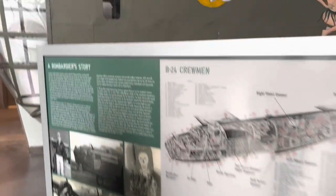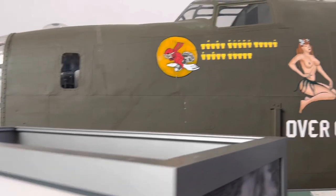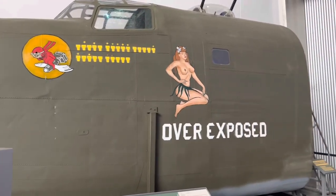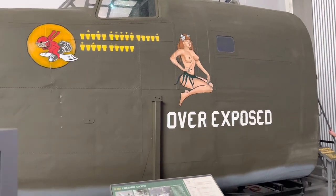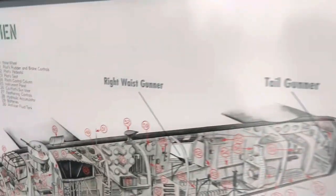B-24 Bombardier cross-section over here. Boy, I like the paint job on that. And twin 50s up there. Let's get back to the paint job there. There we go. There's where everybody sat.